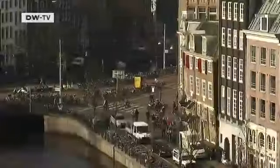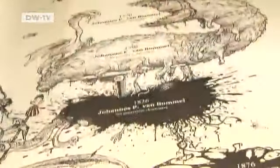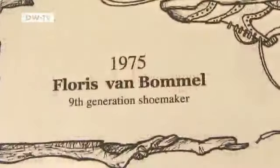The new store is in a prime Amsterdam location beside the Singelgracht Canal and surrounded by bars and trendy boutiques. It's popular with shoppers looking for something special. Van Bommel is a family-owned company in the 9th generation. It's currently run by 3 brothers.